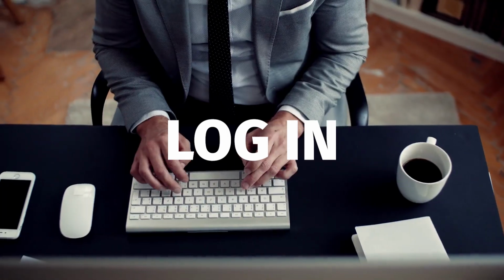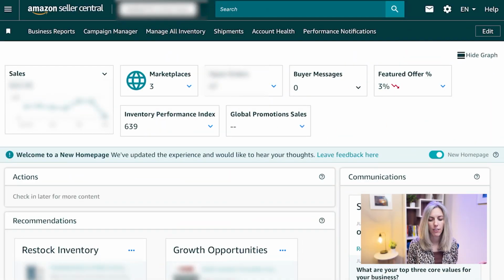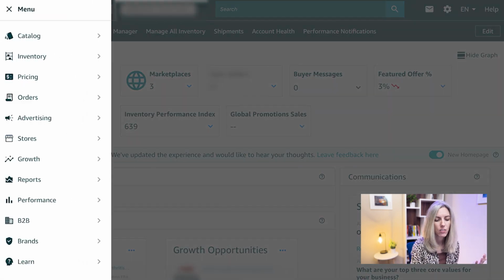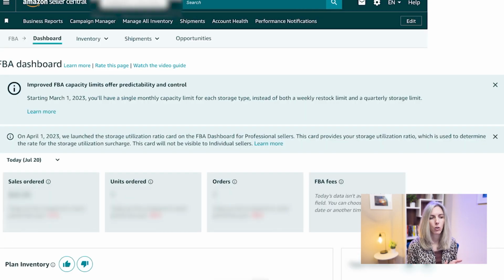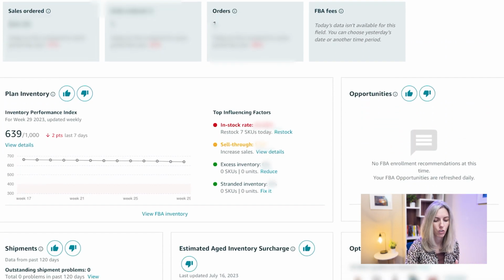So when you log into your Seller Central account, you're going to be on the main page. From your main page, click the menu button, then go to Inventory, and under Fulfillment by Amazon, or FBA, click the Dashboard button here. This will take you to an overview of your Inventory Performance Index. Just scroll down very slightly and you can see it right here.